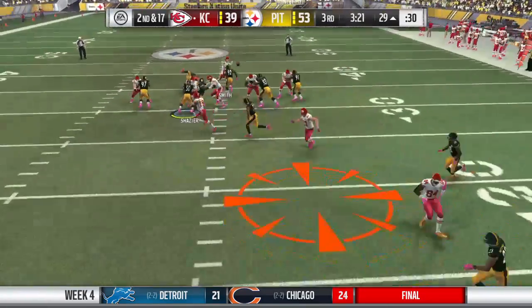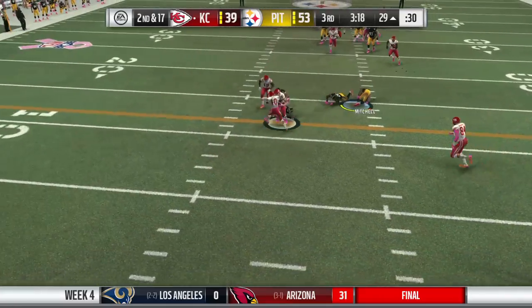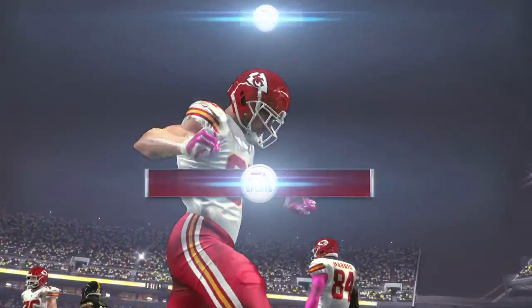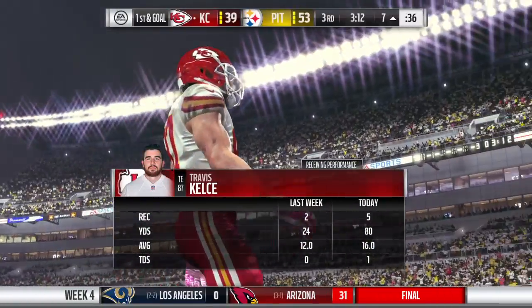To throw on second down is Smith. The tight end Kelsey has it over the middle. And down he goes, taking it inside the 10 to the 7. A good pickup there at 22.